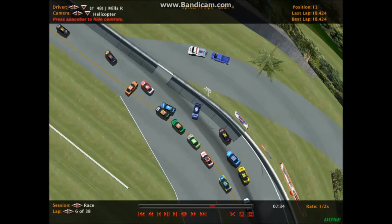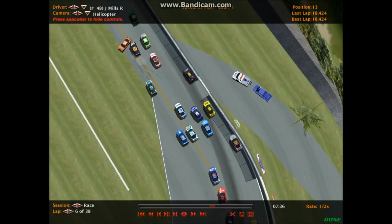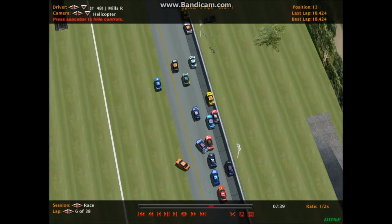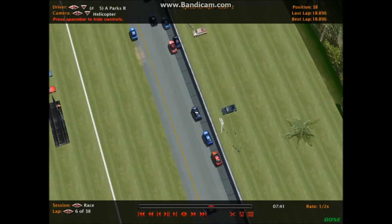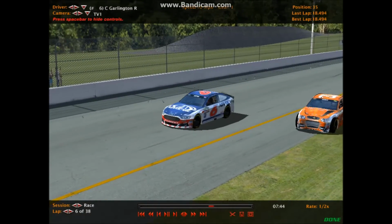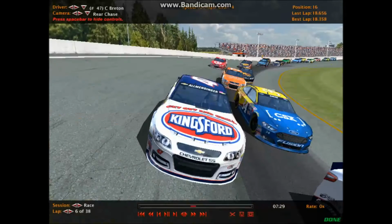Bubba Buchanan almost gets hooked, actually. And then, as others come through, Alan Sousa, that's where his damage came from. And then Cameron Garlington just has nowhere to go, and that's where Aria Parks got her damage. So did Daniel Boyles and O'Neill Balvin. But just overall, what a very strange wreck here that is unfortunately going to take out a lot of good drivers. Let's use our rear chase camera on Connor Breeden, and look how close he comes to hitting Johnny Mills.